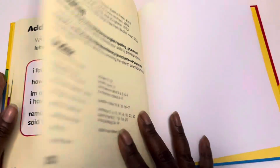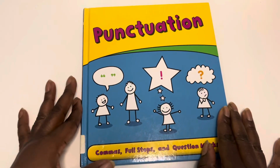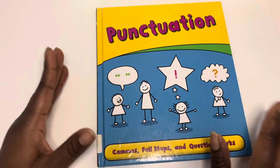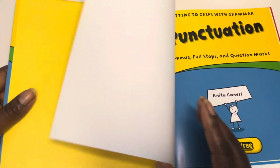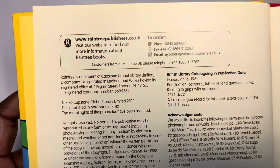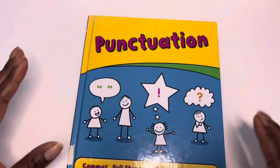And so that is this book. It's a really quick flip through. It's a really short book. So just to summarize, it's called Punctuation. It's part of a series, Getting to Grips with Grammar, and it's by Raintree. And you can probably find this on Amazon or eBay or anywhere. If you Google it and look it up, you'll be able to find it. But it does also have, on the inside here, information as to where you can order it directly from the publisher as well. So I hope you found that really helpful.